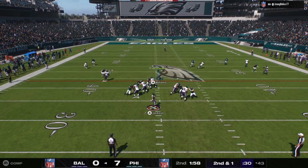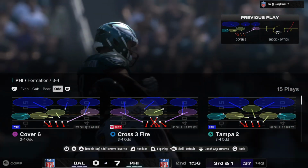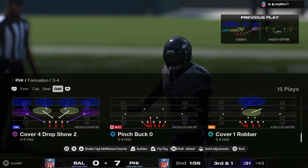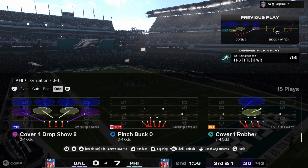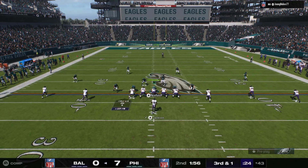Throwing is Jackson. And he bats it away, and it falls down incomplete. Zone coverage there, and they were playing deep. That makes it obviously a little bit harder to run by guys. And that time, there was not much of a window to get the ball in there, and it winds up incomplete. They tried to throw on second down, unsuccessful. Now it's 3rd and 1.